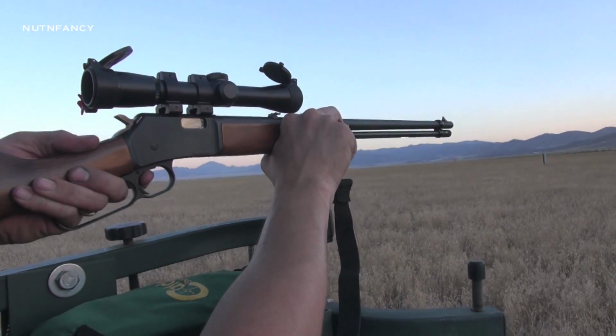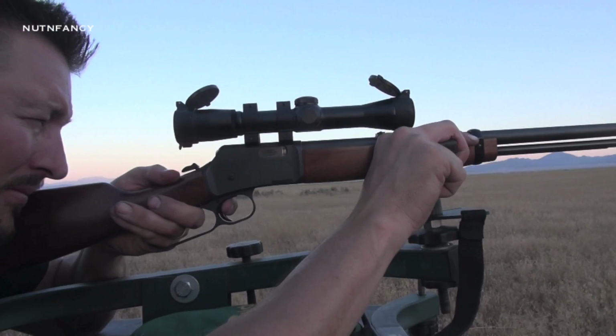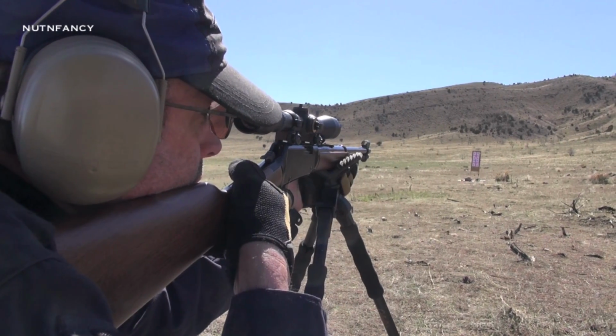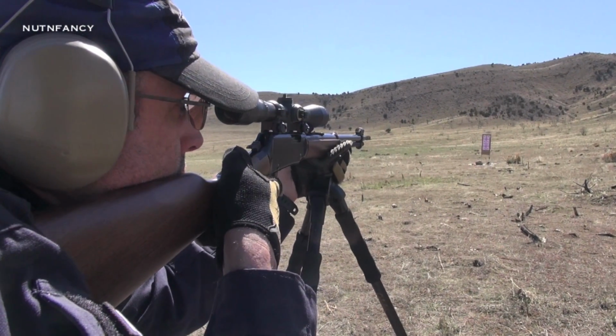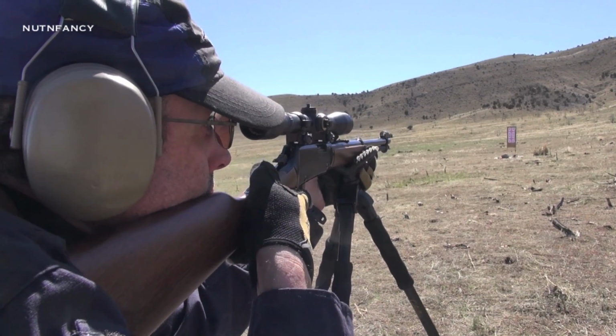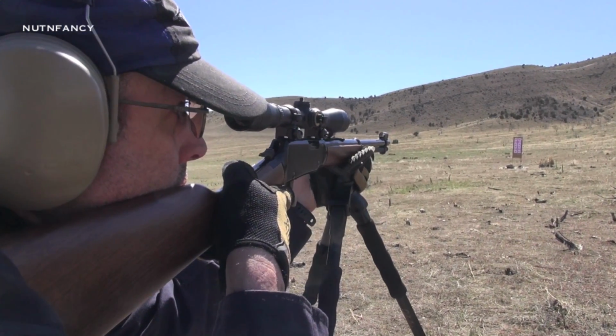The first Henry gun I did get, as a reminder, had problems. It was jamming a lot. Then I did a retest, and I tested a carbine large loop Henry H001, and it did great. In fact, I still own that gun. We bought it for the test, and it's a fabulous gun.